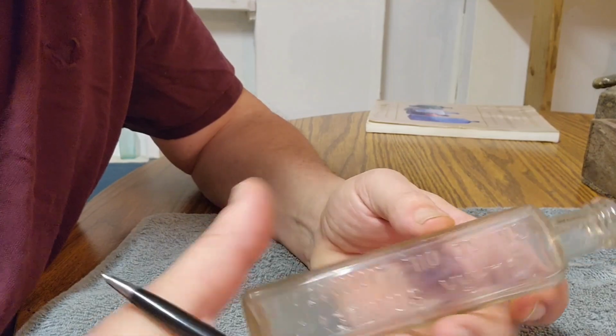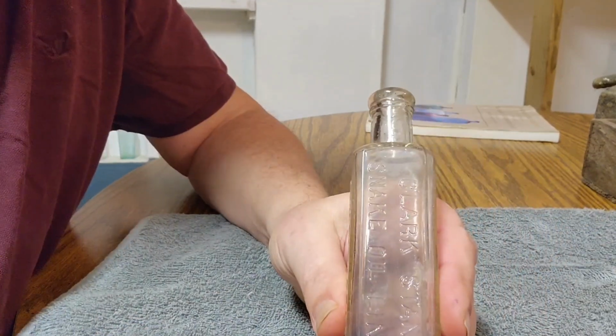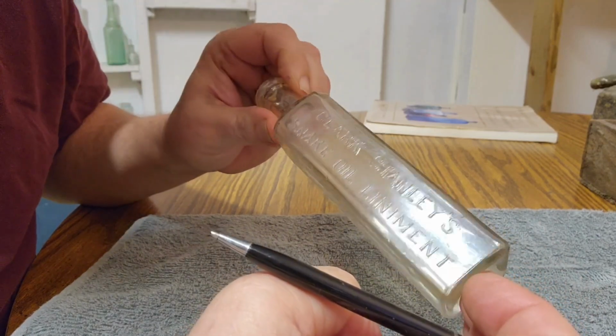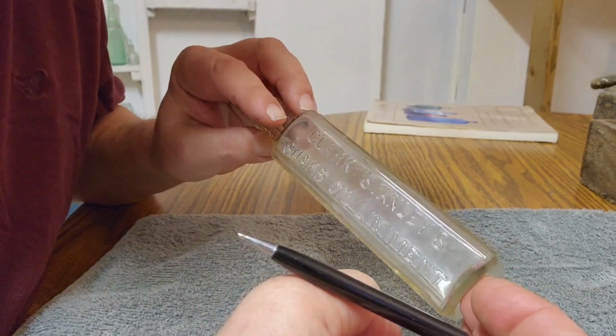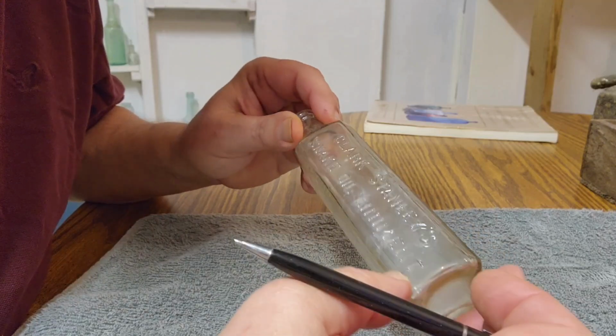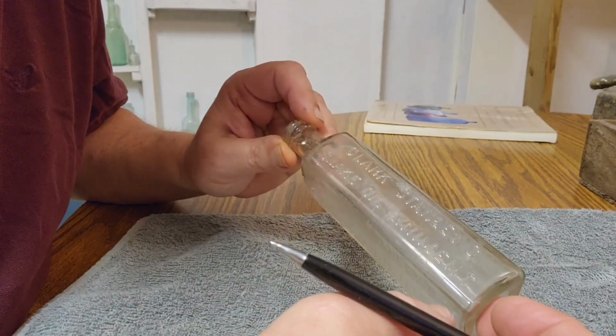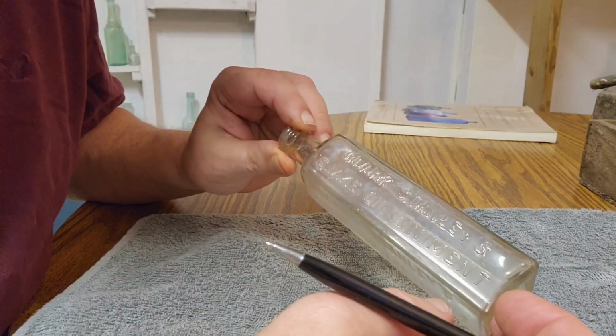This is a fairly common bottle. It's not a beautiful bottle. It's that clear 1890s glass, but it's got value to it because of what it says, and it's just pretty cool. I don't know if there are any other bottles that come right out and say this is snake oil, believe it or not.